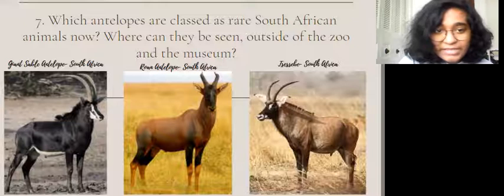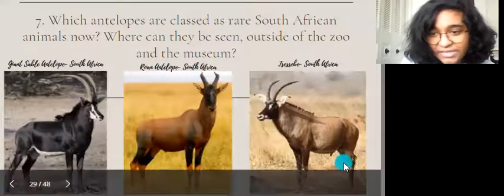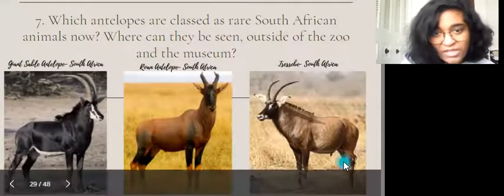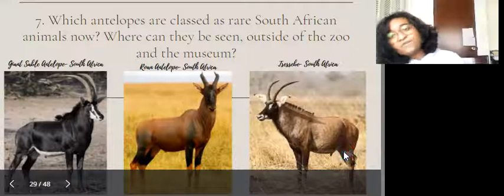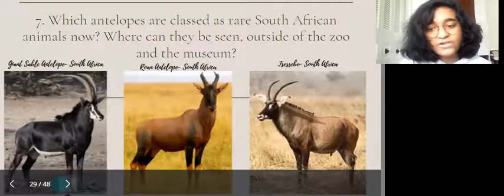The second one is the roan antelope. Like the tsessebe, this antelope is extremely rare and found in the Kruger National Park. The tsessebe is also another rare South African antelope found in the Kruger National Park in southern Africa.